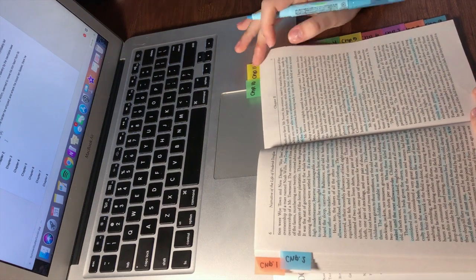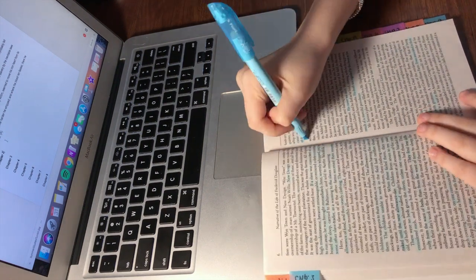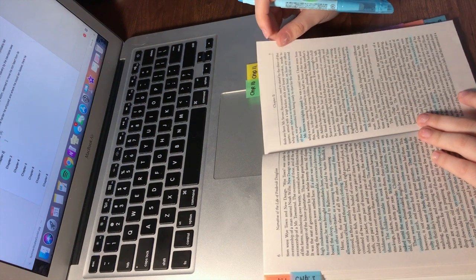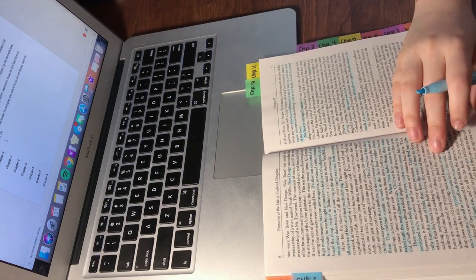And also let me know what your summer reading is and some other highlighters I can check out, since these ones are drying up since I've had them for a really long time.